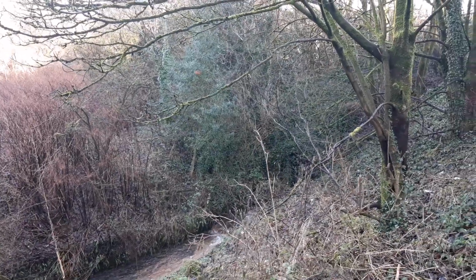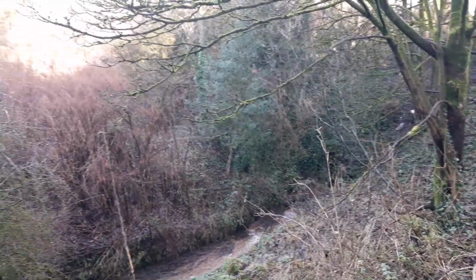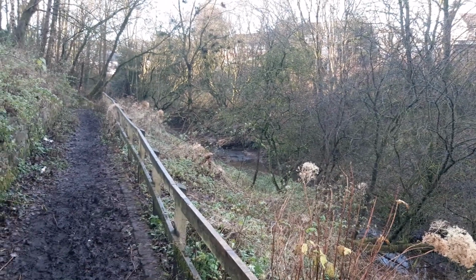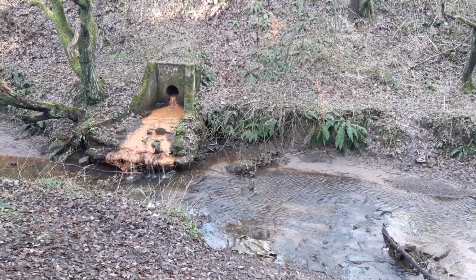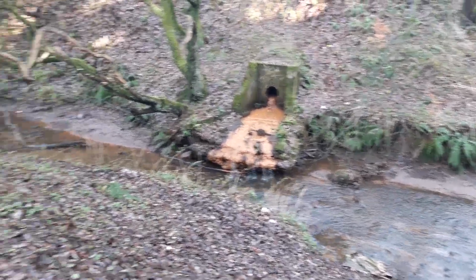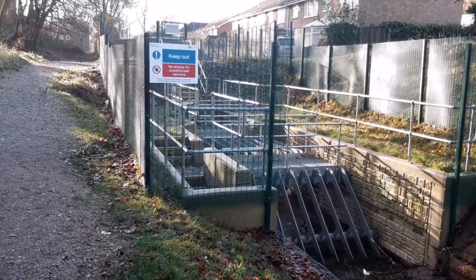And this is where the Irk emerges from its tunnel, just on the other side of the A671 in Royton. And as you can see, it's flowing quite fast today. They made this nice little footpath so you can access this part of the river. It doesn't last very long, unfortunately, but it is quite a nice little stroll. Here you can see there's a drain feeding in from the direction of Tandle Hill. Looks like there's a lot of iron in that water from the stains there. And before too long, you can see that the Irk goes underground again.